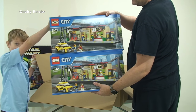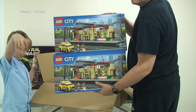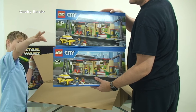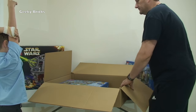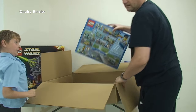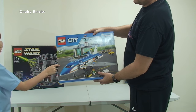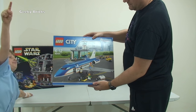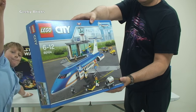But for those of you who watch my Lego videos often, particularly the building the Lego room, you'll know that I'm going to be building a Lego city in here. So these will get used in here at some stage. Yes, Ethan. Is that the new one? This is the new one, yes. So I've also got 60104 Airport. Can't remember the exact name of it, but it's the Lego City Airport set.